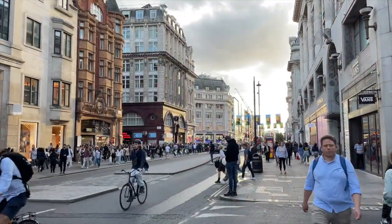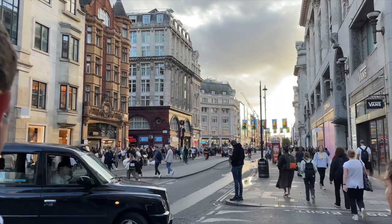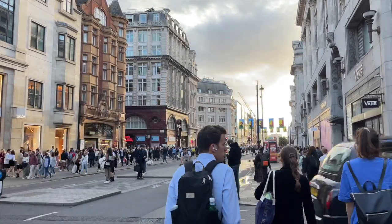And then this little clip is just Oxford Street that evening, which was looking really pretty with the clouds and all the people and the busyness.